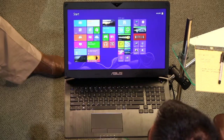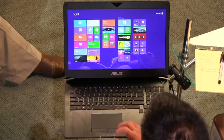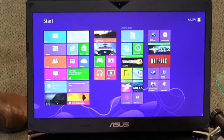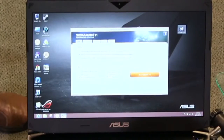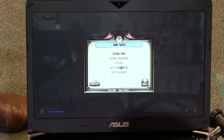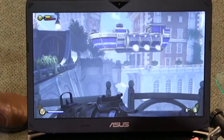Definitely. Let's see what that screen looks like. It's a touchscreen? Well, this one is not a touchscreen. Windows 8. Yes, Windows 8. We'll just go through some stuff here. Here's what the desktop is going to look like. And for those that want to see what the game looks like in full resolution, here's BioShock Infinite running at full res.